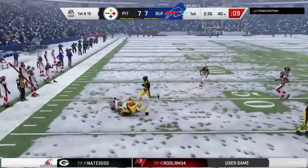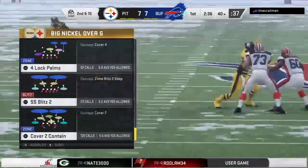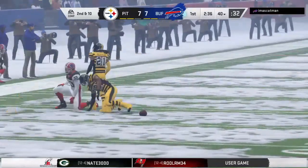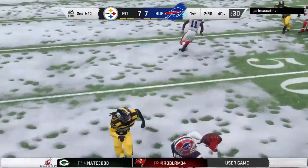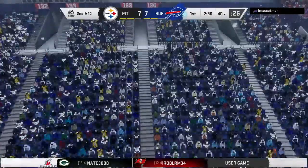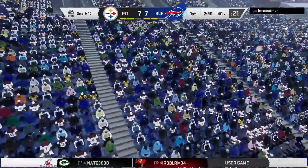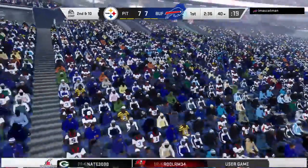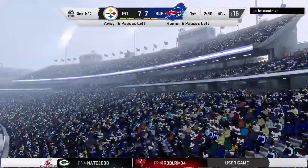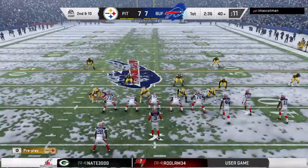Jameis to throw it. And this will be incomplete. Physical play on the football there, and it's second down. Didn't have a receiver open downfield, and as it turned out, couldn't even find his outlet man because of the coverage. It was way too tight, unable to find anyone open. So second down and 10.